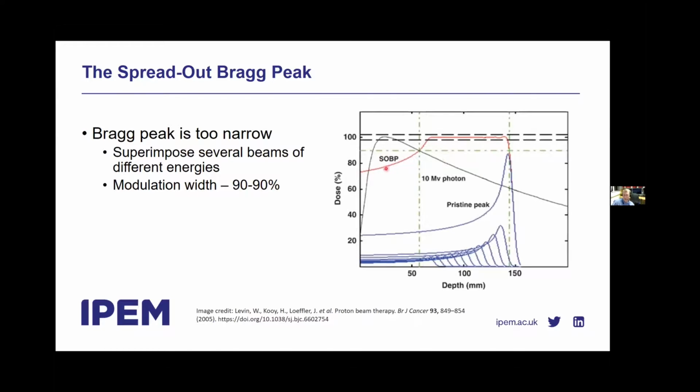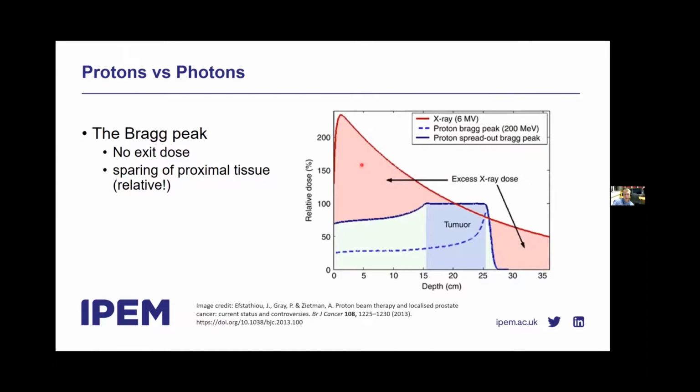Once we have a spread out Bragg peak, then really the advantage in front of the tumor is rather lost, but we still retain the distal characteristics. This is a figure showing you that in slightly more detail. With protons, we have a high dose region just at the tumor. With X-rays, we have a continuous drop off with dose with depth. And it's always fun to look at dose distributions, protons versus photons, because they just do look so much better.